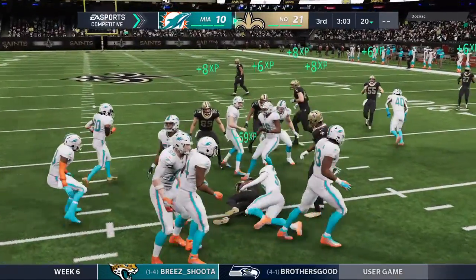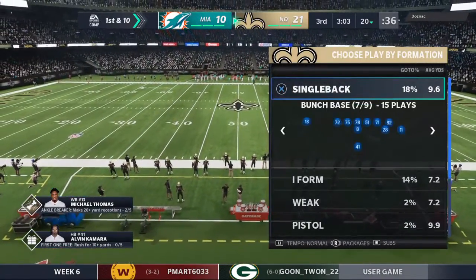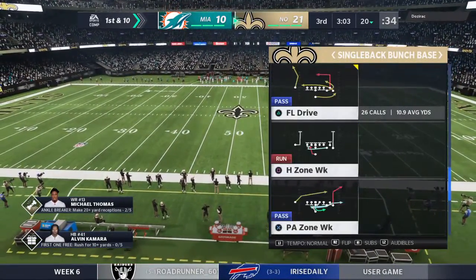And the decision to come out of the end zone is going to cost him 5 yards as he's taken down right at the 20. Take over 1st and 10 at their own 20-yard line.